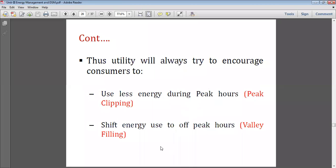So if the consumer shifts their load to the off peak period, it is called valley filling. This is a very popular and very effective method, which does not compromise the quantity, quality and comfort level. We are only shifting the less priority load, less priority feeder to the off peak period. So this method is a very effective tool for demand side management. One is called peak clipping and the second is called valley filling.